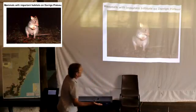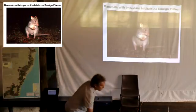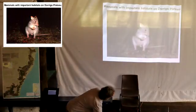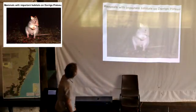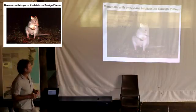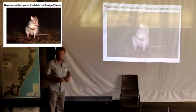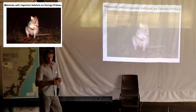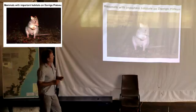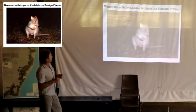So there's a whole suite of mammals with important habitats on the Dorrigo Plateau. This is a photo of a rufous bettong. We have a number of species that are threatened both nationally and in New South Wales. So the spotted-tailed quoll, which I've mentioned before, which I'm sure most landowners are pretty familiar with, especially the big chickens. Hastings River mouse, another high-profile species. Koala, obviously, and long-nosed potoroo.